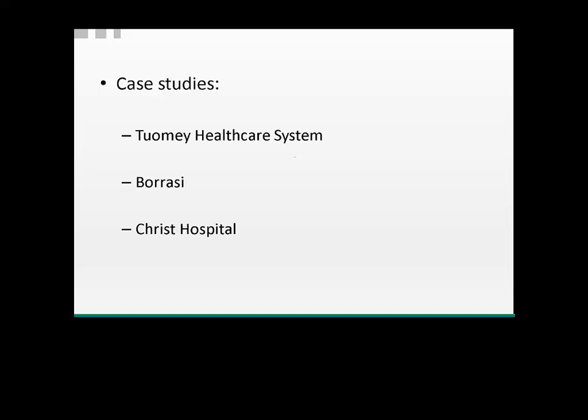Christ Hospital. This involves a major tertiary facility here in Cincinnati, and its then parent system, the Health Alliance of Greater Cincinnati. Together, these two defendants agreed to pay $1.8 million and enter into a corporate integrity agreement with the OIG to settle the accusations that the two entities violated the Anti-Kickback Statute and the False Claims Act. They were accused of illegally paying physicians in exchange for referring cardiac patients to the hospital.